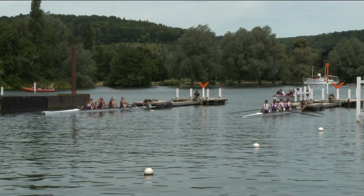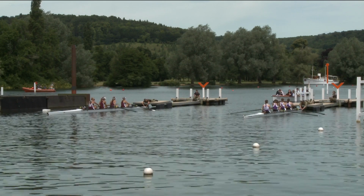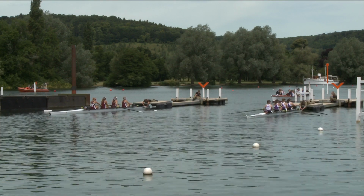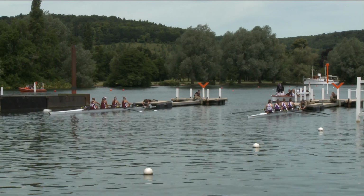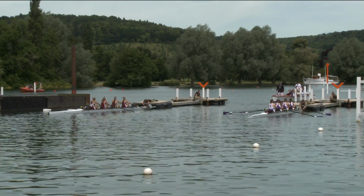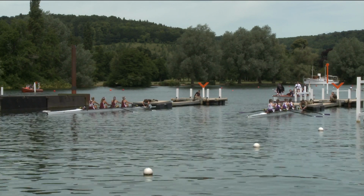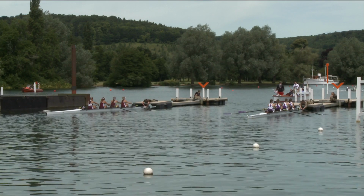So the reason for the false start, not known. However, they're just settling. It didn't appear, actually, that the umpire launch moved. They went off, took a couple of strokes. The race was stopped. The umpire's on his feet. Quick roll call, make sure the boats are aligned firstly and then straight.